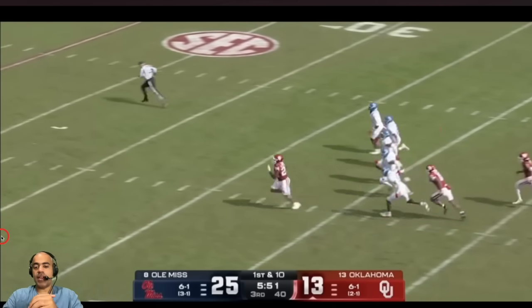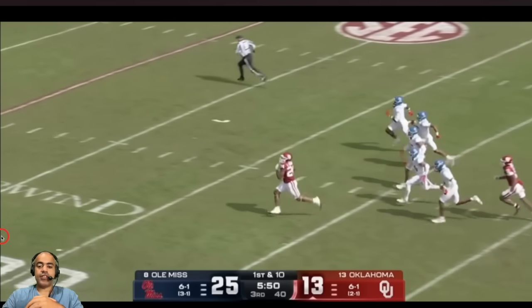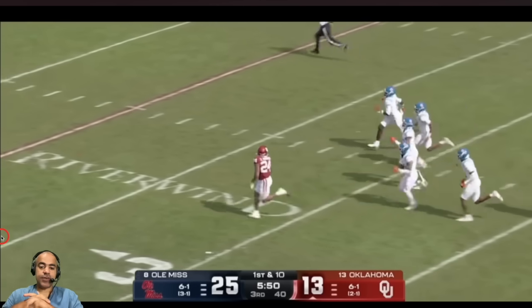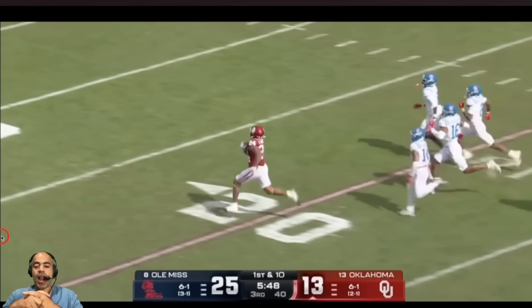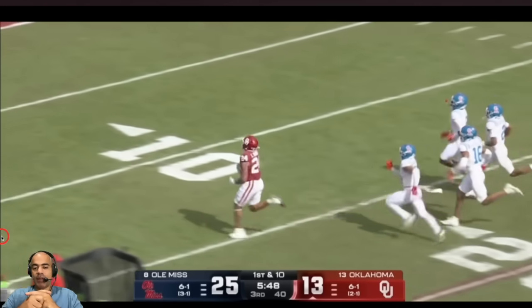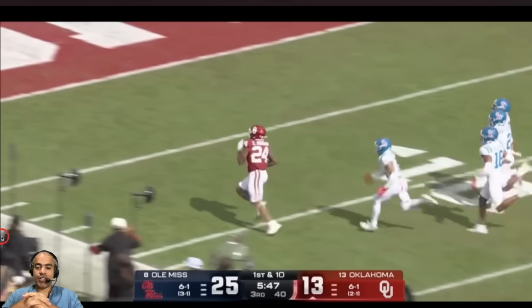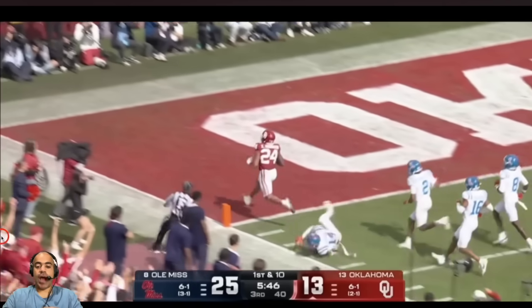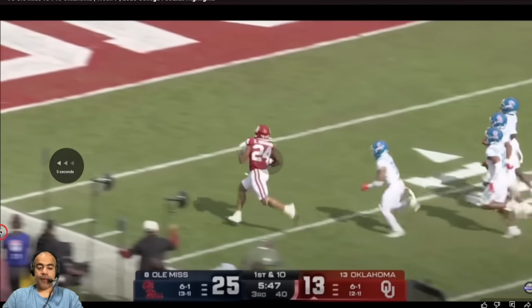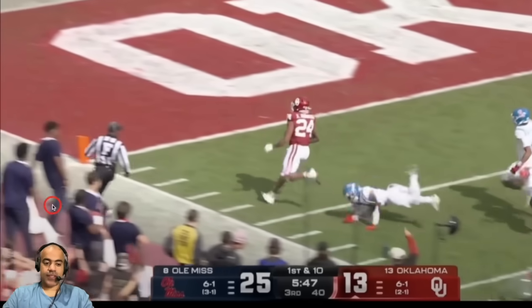He has a big block to really spring this one, and now you just hope that you have enough juice to score this bad boy to the 20. I kind of want to go into my play-by-play version, but it is a touchdown. You love to see it. Wow. And then the ref takes a tumble.